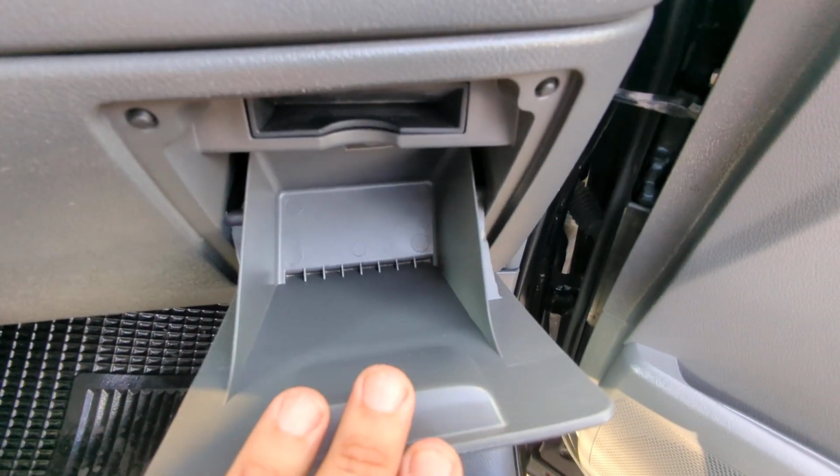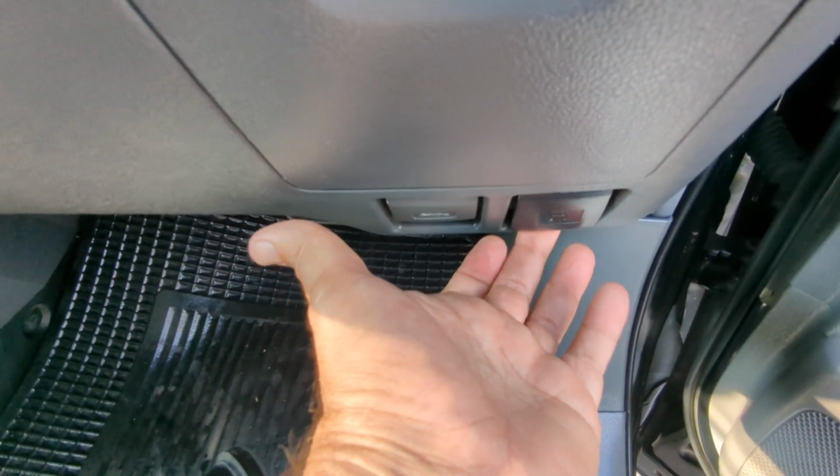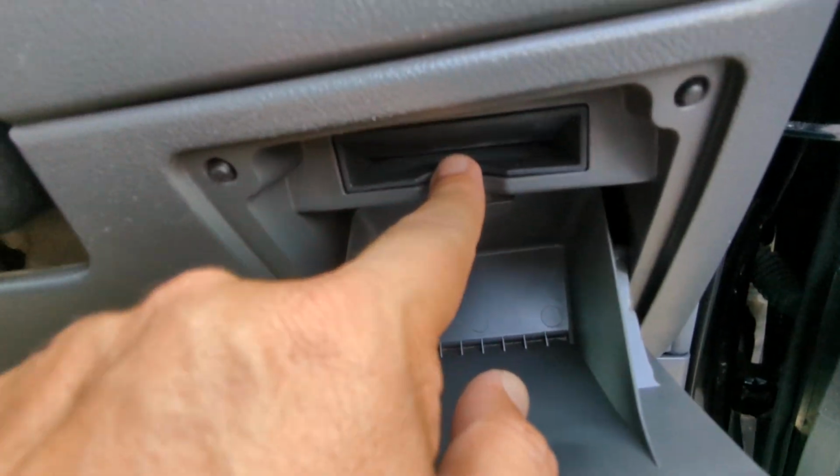You do have your coin box, and then you have two levers here. The one on the right is your gas cover release. One on the left is your hood release. And then over here, they have the ETC reader. The ETC reader is supposed to go in here. That's what that slot is for.